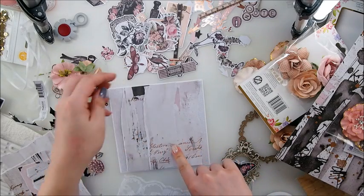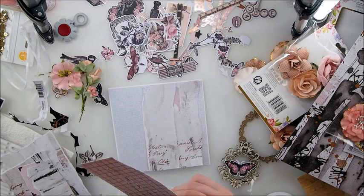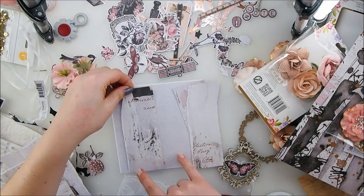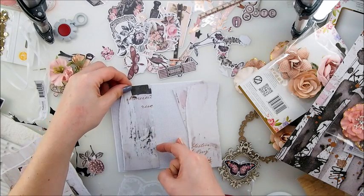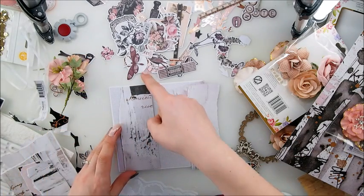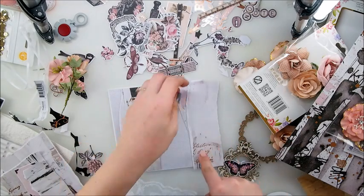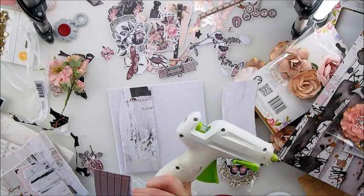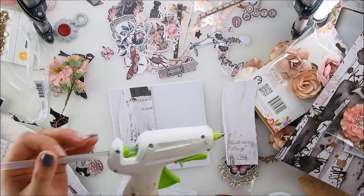Like this. Yeah, and you know what, I'm just gonna grab a hot glue, that's all. Go like this. Oops. So try to be random and try to be courageous, is that the word? So just go for it. Trust your instinct. Oh, I will need some more glue.